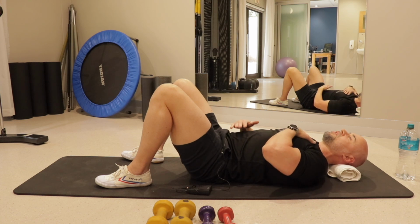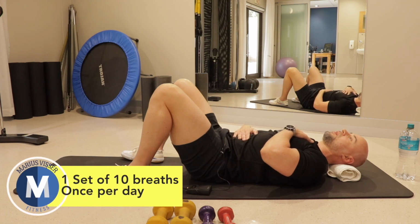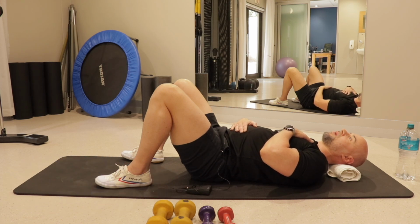So one hand on top of the chest, one on top of the stomach, in through the nose, out through the mouth, and out, and again, and out. We're going to do 10, 5 more, and out, in, 3 more, and out, and 1 more, and out.